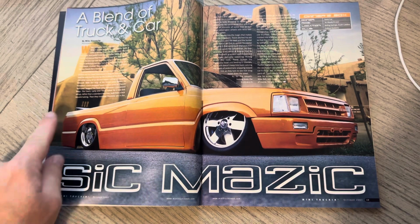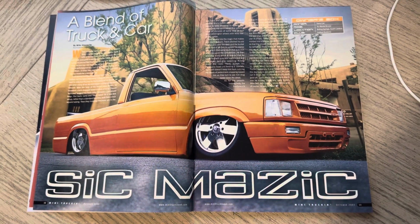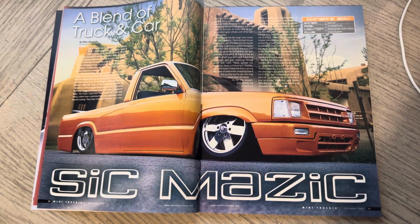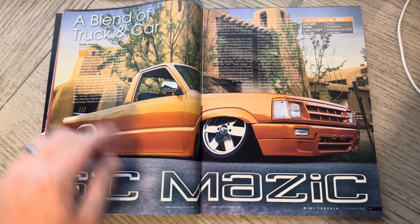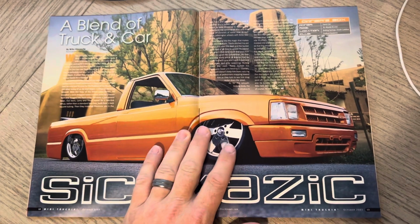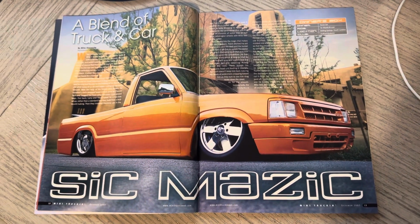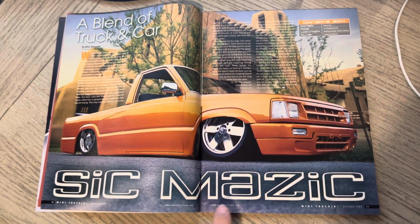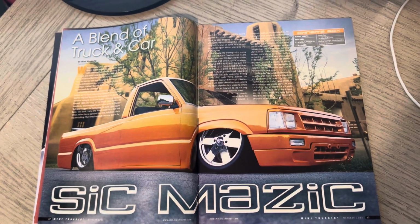But pretty cool. You could see what they did there with the background to almost look like a Pueblo Southwest type deal. This is maybe the first time we're seeing Mike Alexander's name here, so we know that he will be introduced soon as the new cast member, if you will, the new employee. And it's Sic Mazic here. Again, some minor changes.